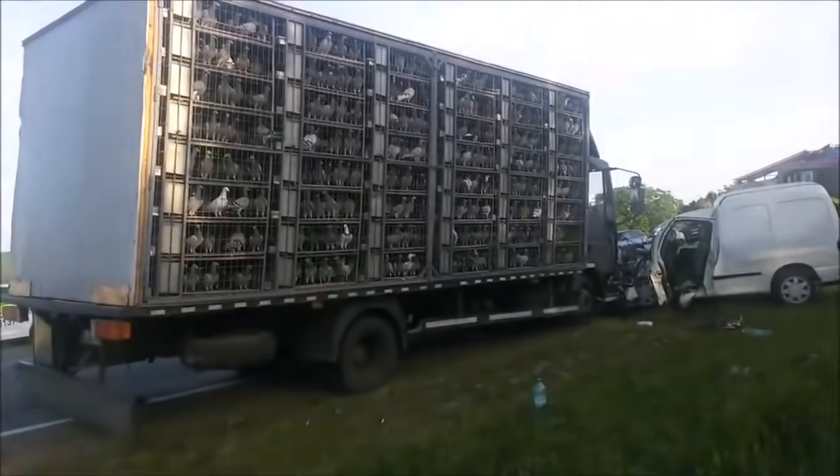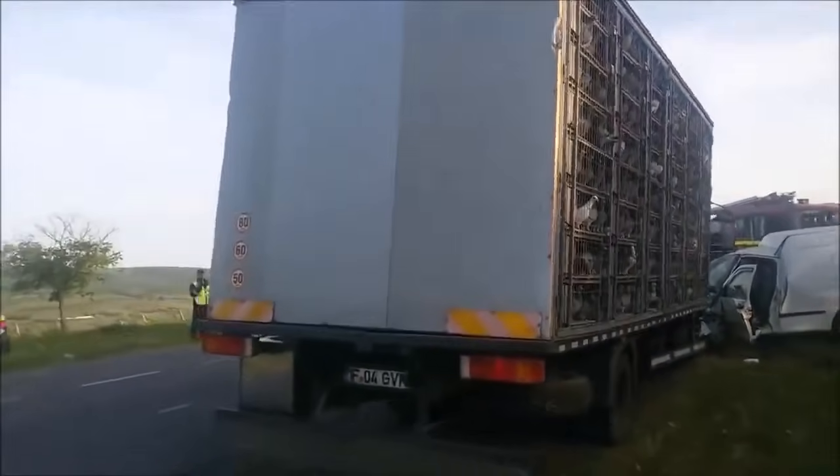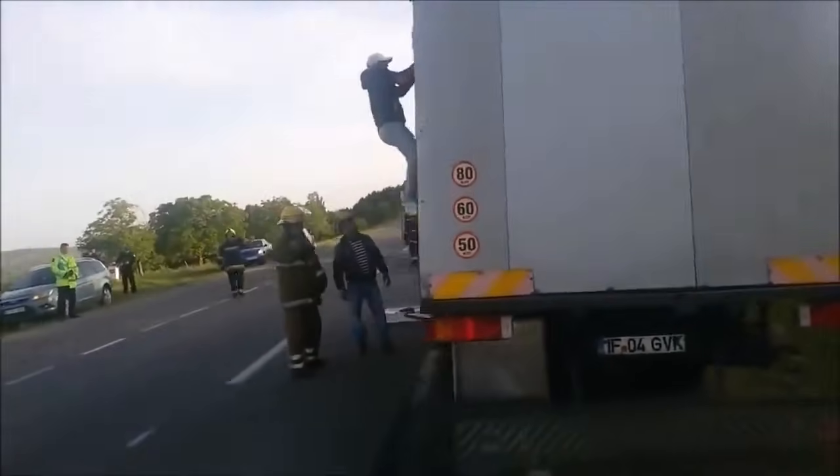These men were transporting a whole bunch of pigeons, but they got stuck in a traffic accident, so that meant they had to release the pigeons.